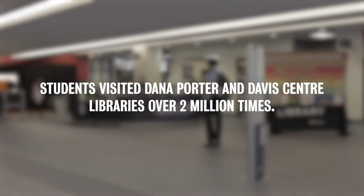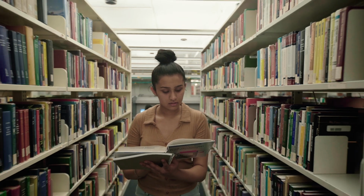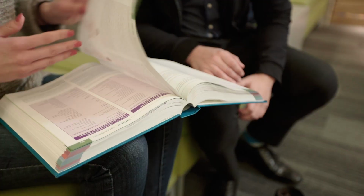For thousands of students at Waterloo, the library plays a key role in their student experience. Last year, students visited the Dana Porter and the Davis Center libraries over 2 million times to study, collaborate on projects, and get expert assistance with their research and coursework.